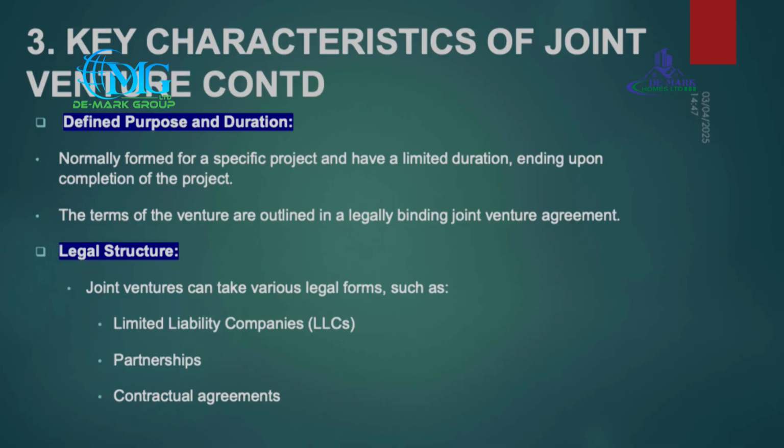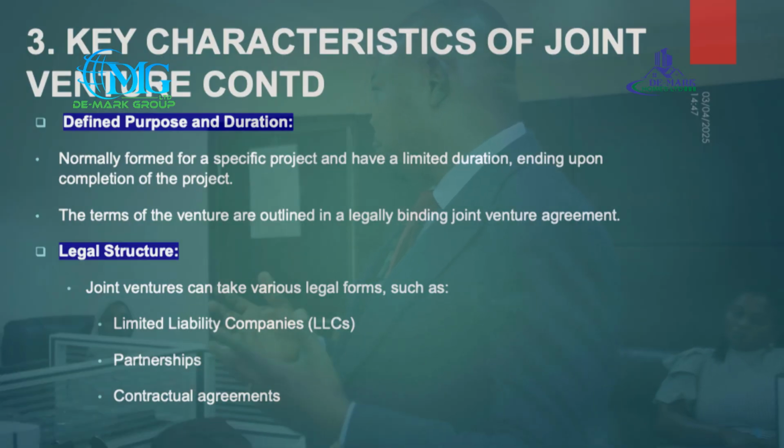Then partnership, sorry, go back. Partnership just means, okay, the company is not a limited liability company. Two people can also come and say, we are doing what? Partnership, but the company is not a limited liability company.